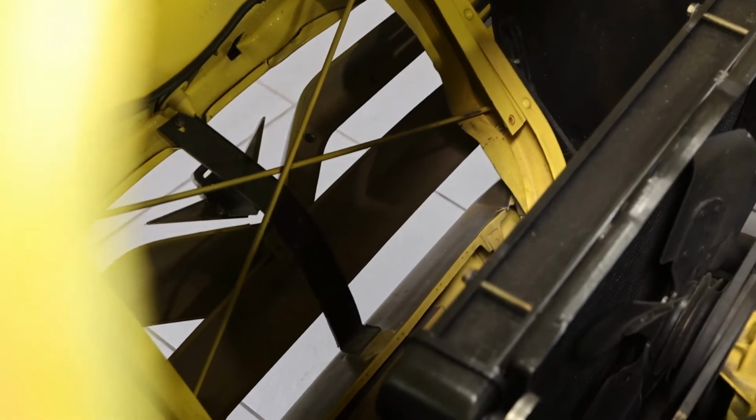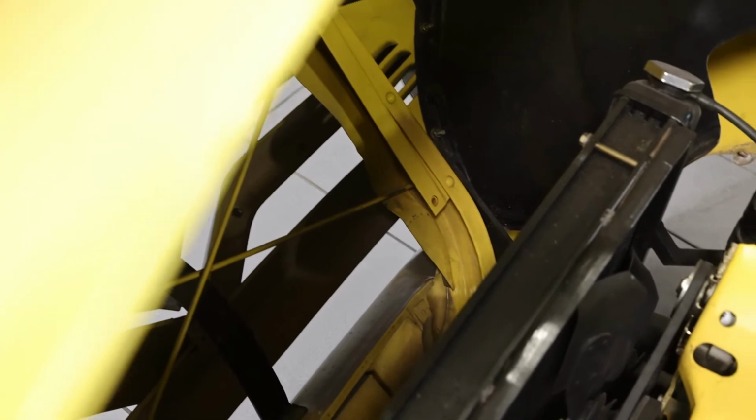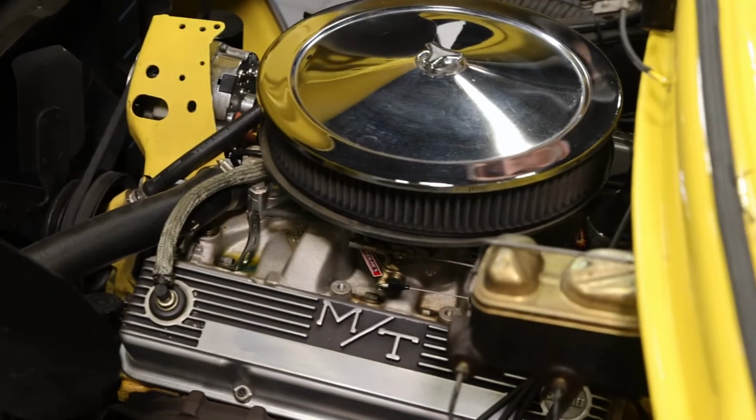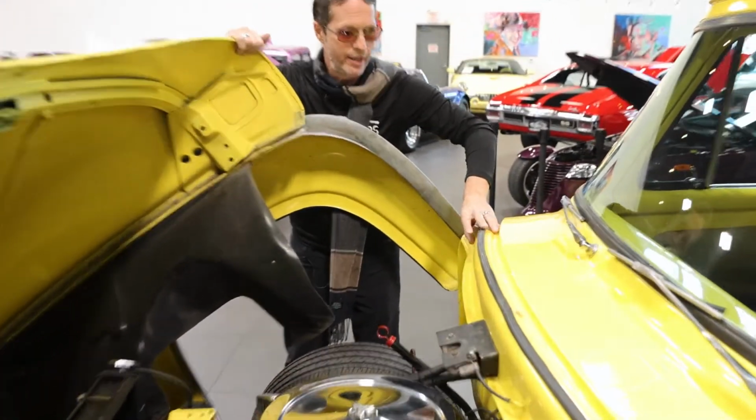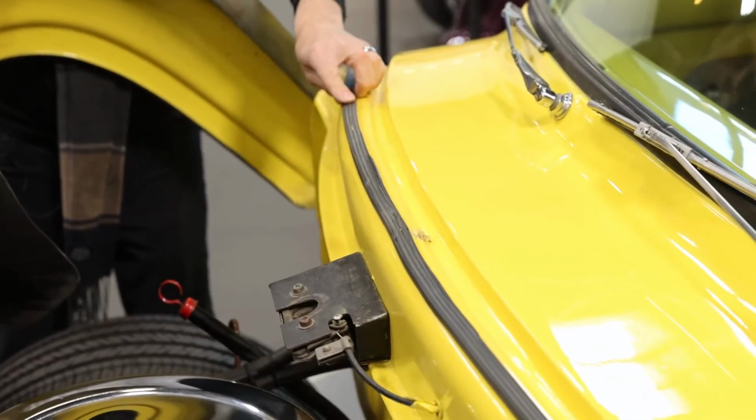A little crap going through. I don't really see any surface rust either. I mean, maybe, but it's just surface. I don't see anything digging into anything. There's no spooky areas that I'm looking at. All these cavities here, this area, all the way up. It's a real nice seal here.